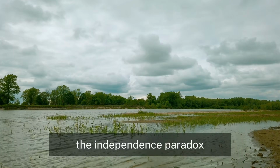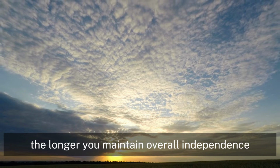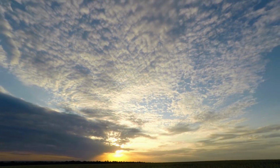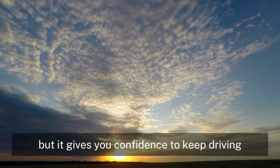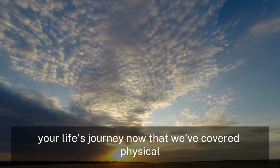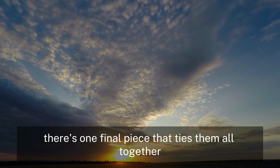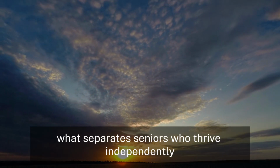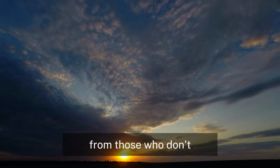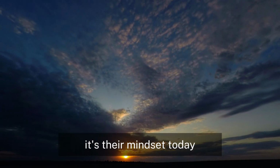The independence paradox. The more you plan for occasional help, the longer you maintain overall independence. It's like having a spare tire. You may never need it, but it gives you confidence to keep driving your life's journey. Now that we've covered physical, cognitive, and social strategies, there's one final piece that ties them all together. You know what separates seniors who thrive independently from those who don't? It's not just their physical health or living situation, it's their mindset.